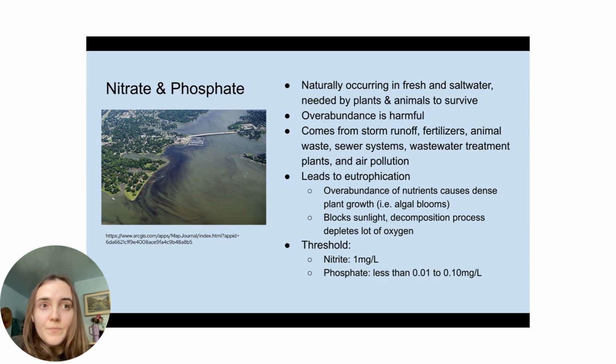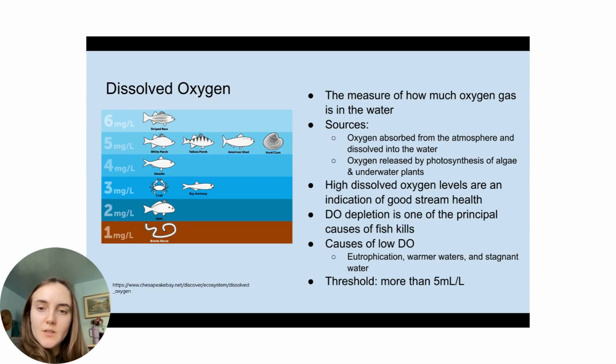The threshold for nitrite is 1 milligram per liter, and the threshold for phosphate is less than 0.01 to 0.1 milligrams per liter. What that means is anything above 0.1 milligrams per liter of phosphate is going to cause accelerated plant growth and possible eutrophication. Dissolved oxygen is the measure of how much oxygen gas is in the water.